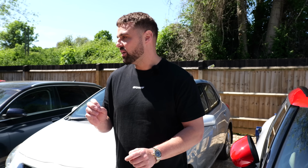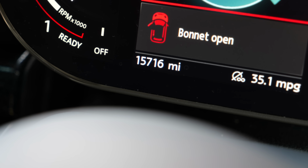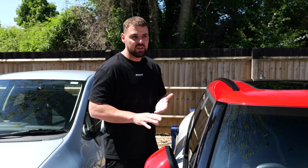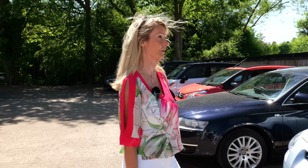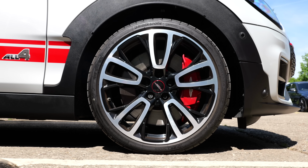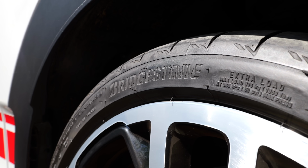How many miles has it done now? Just over 15,700. And in the 3.5 years that you've had it, I'm guessing you would have had it serviced. Full service history, yeah, and it's got an MOT, first MOT October. Perfect. And 2 new front tyres. I've got the receipt for that for you. Amazing. And what dealership did you buy it from? In Milton Keynes.